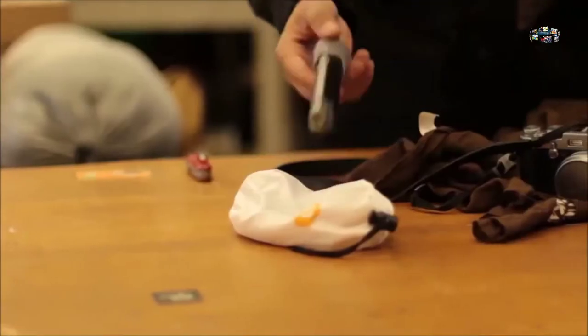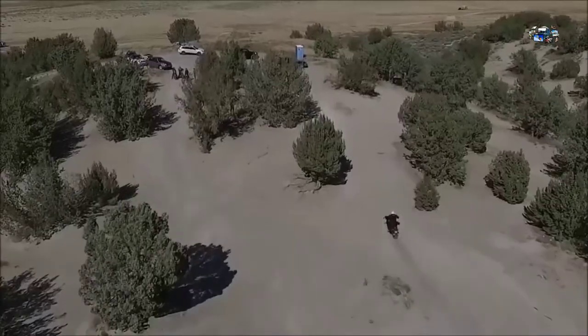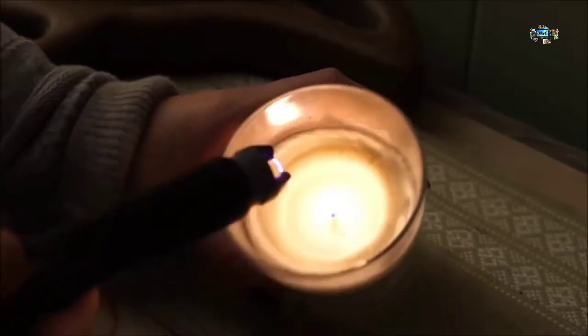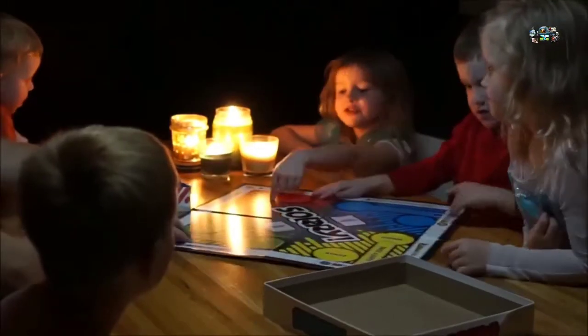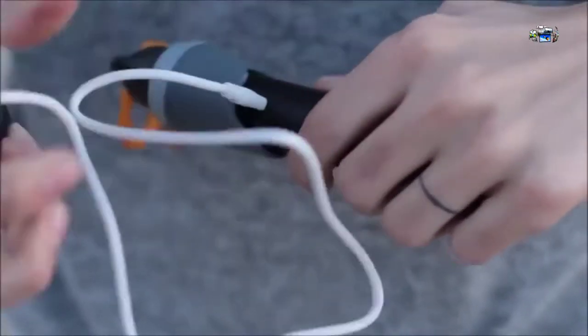The Sparker is great for any of your outdoor adventures. Lighting your barbecue, around your house, or simply being prepared. Sparker is also USB rechargeable.